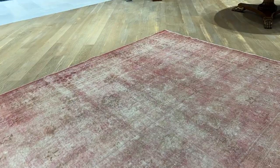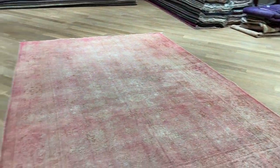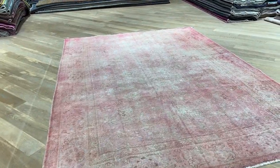The back, you can see the high quality Persian handmade knot. These carpets are not thick, so they're very easy to clean and maintain. See also the carpet from this side. Just absolutely beautiful. Very, very beautiful carpet.